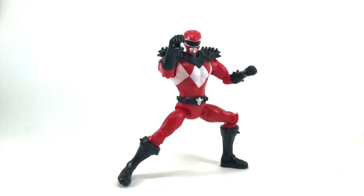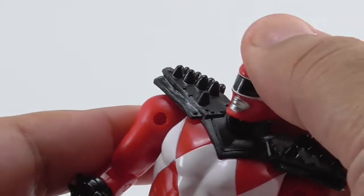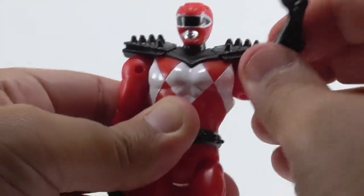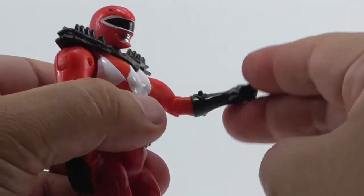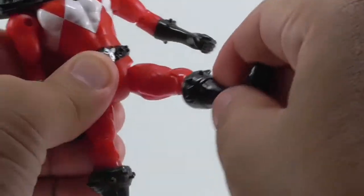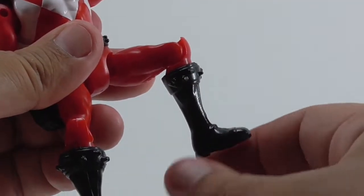Let's check out his articulation. His head can turn from side to side. His arms can come up about that far and can go all the way around, except that it's hindered by the shield. He has a bend at the elbow bone and a swivel at the glove. His legs are on ball joints. He has a bend at the knee and swivel at the boot.